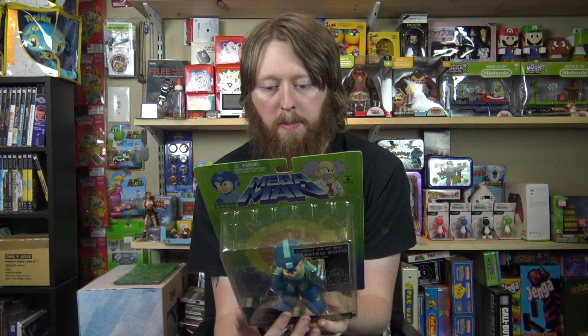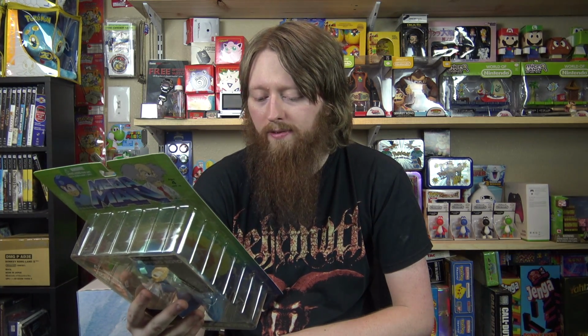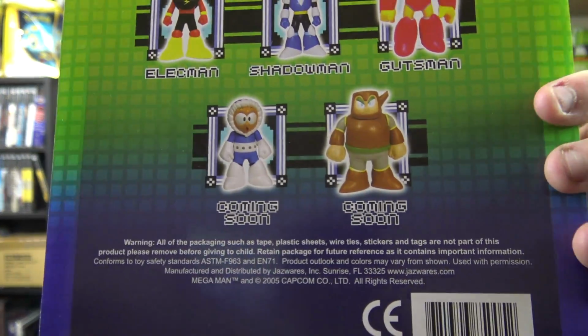It looks like I'm missing Guts Man, actually, and then the other two say coming soon. So I'm not sure if those ever actually ended up getting released, but if they did, if these two on the bottom here, if you know of them being released, please let me know in the comments down below.